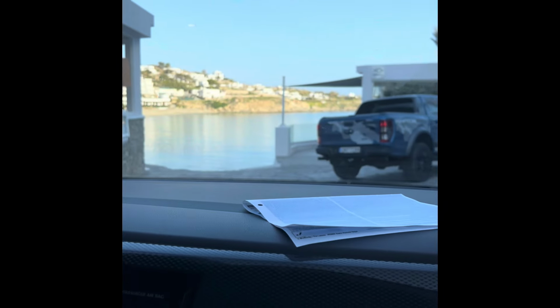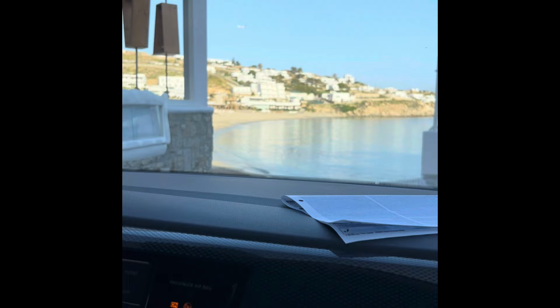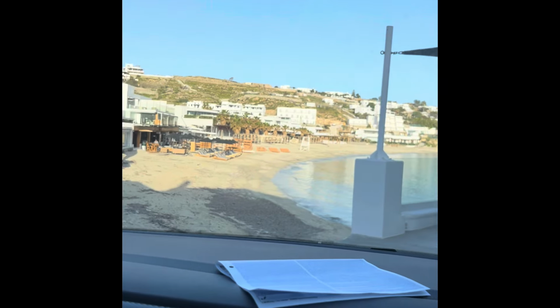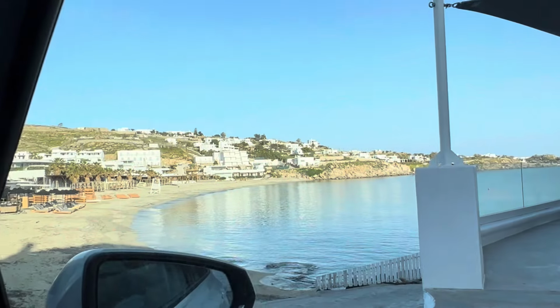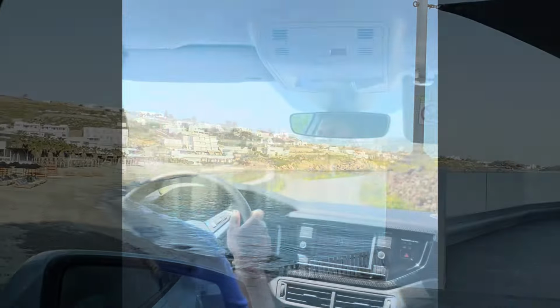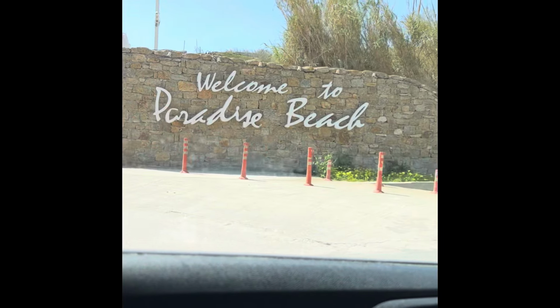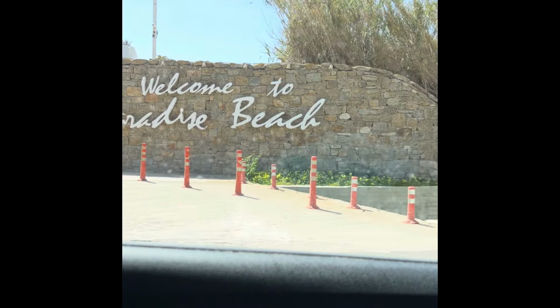The best part of this beautiful island is you can reach n number of beaches, but Google Maps is the worst. You will never reach the destination by looking at Google Maps. For every beach you have to ask some other person how to reach there. Google Maps is not updated, just to be precise. Yeah, and here we went to Paradise Beach, a beautiful beach.